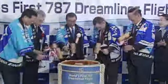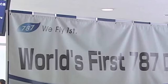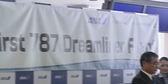Ceremonial drinks to launch a new era in commercial aviation. The Boeing 787 Dreamliner has its first commercial flight today, October the 26th, from here, Tokyo, to Hong Kong. We've had the press conferences, we've had the opening speeches. Now it's time to fly.